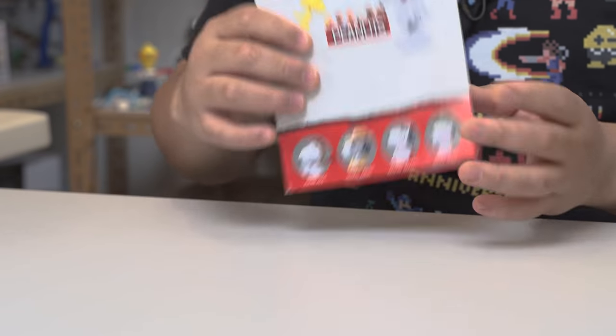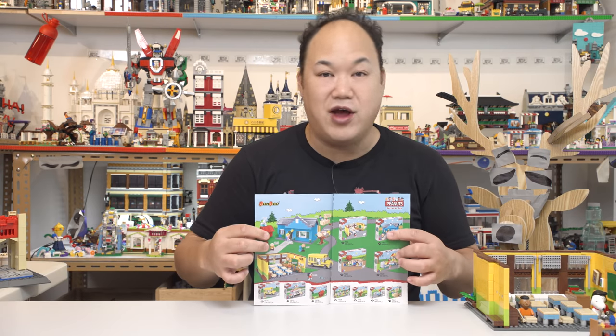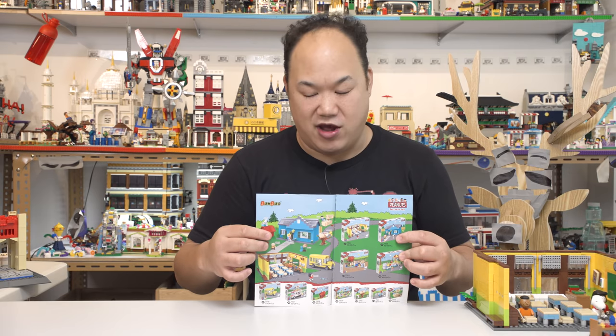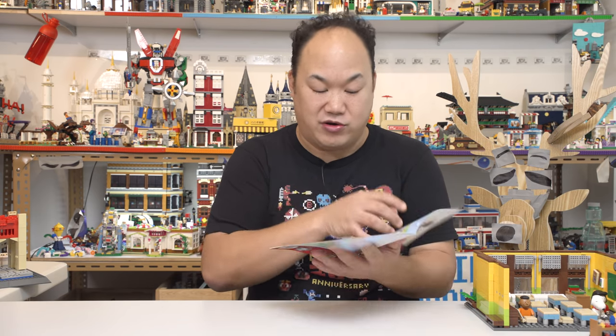This is the catalog. Look, we got a little catalog. Shall we go through the catalog together? Okay. Oh, they do have a home there, so I'm probably gonna order that and see how that compares, if it fits with the modular set. It actually looks okay from the front. I'm not quite sure what it looks like from the back.